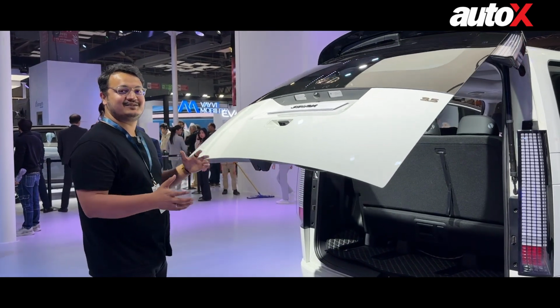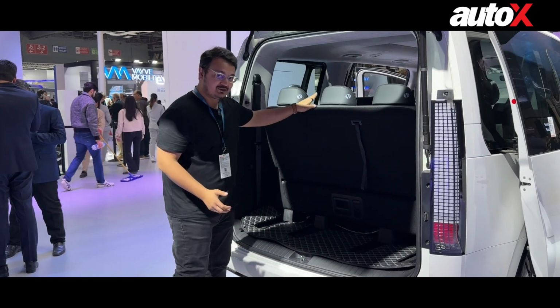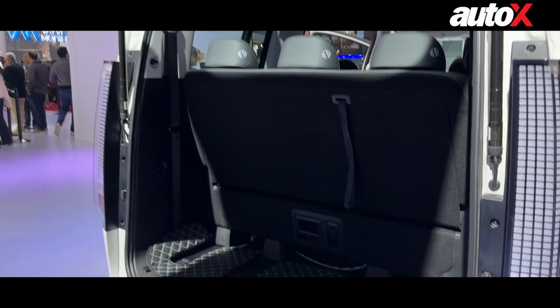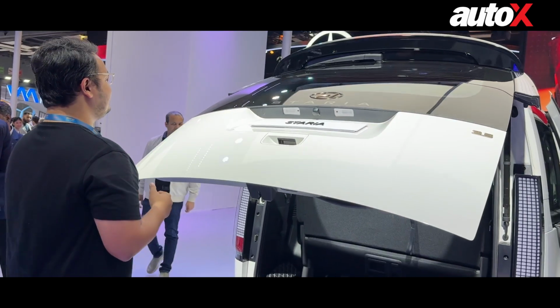it's like a garage door that's opening. Well, you can see even with the last row of seats up, I have enough space to keep my knickknacks. Of course, the boot lid is electronically operational.